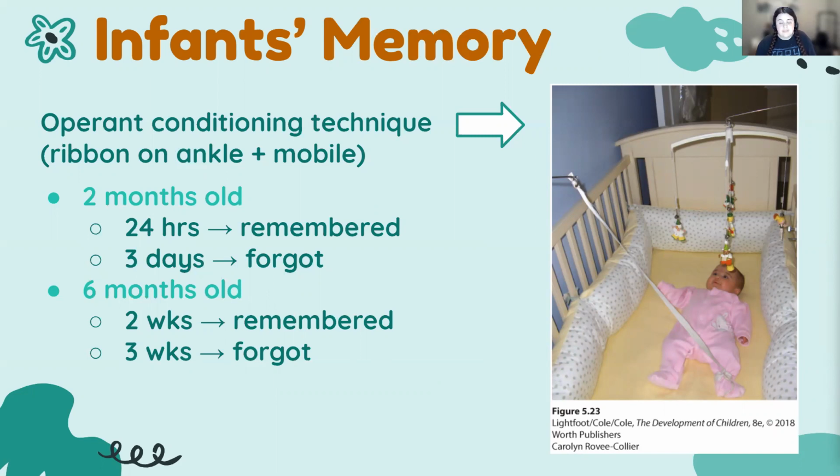So they would train babies 2 to 6 months of age to kick in order to make the hanging mobile move. So they went through this training period, and then the babies were returned to the lab after certain amounts of delays of various durations. So we're looking at, did they remember how to make the mobile move? How long did it take them to remember? Looking at things like that after a delay.